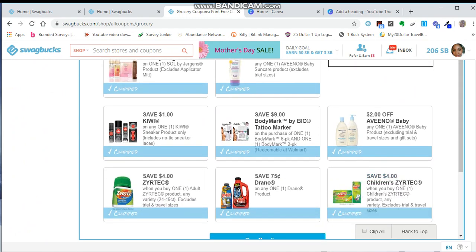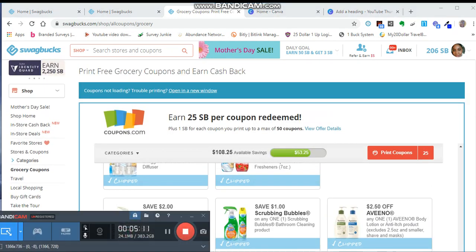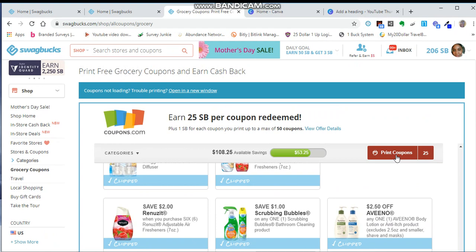This one. Okay. So what you're going to do is when you've clipped 25 coupons, you're going to come back up here where it says print coupons. You're going to click on print coupons.